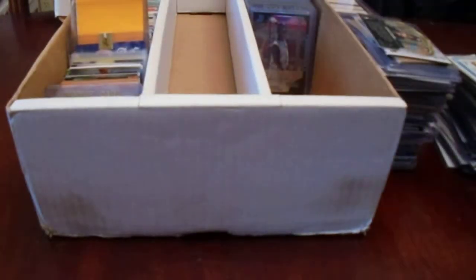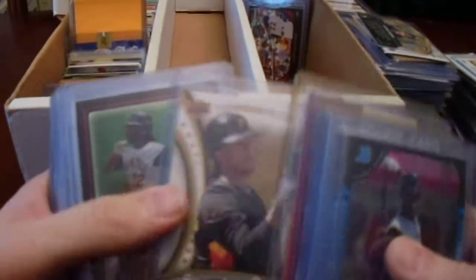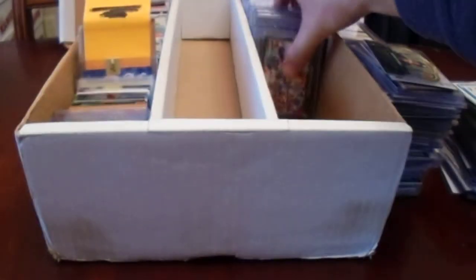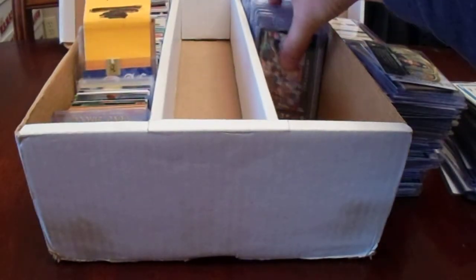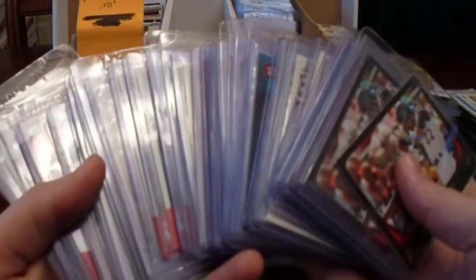All right, Andrew McCutchen, my man crush, Andrew McCutchen. You know, it's Bowman first year. 1, 2, 3, 4, 5, 6 of those. Altoona Curve, and a whole bunch of Andrew McCutchen cards after that. So let's just not to downplay Andrew McCutchen ever, but there's just too many cards to show. Yeah, a whole bunch of Andrew McCutchens.